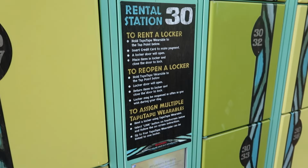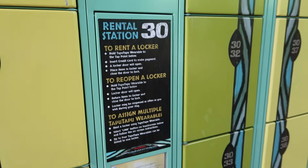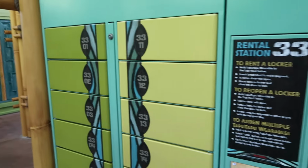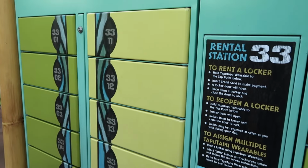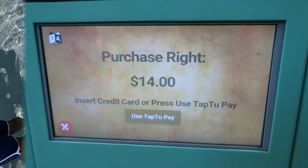You've got to put all your stuff in lockers though. You can have a big locker, which costs $25, or you can get a smaller locker, which costs less than $25. I think we're gonna go for one of these, because all we've got is a bag and some shoes, so I think we're good with a small locker. $14.